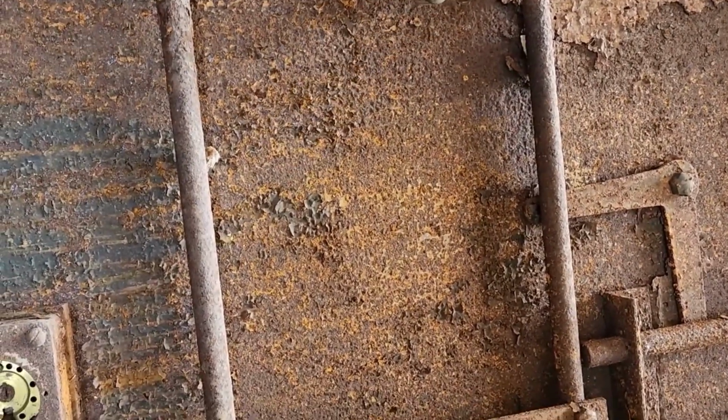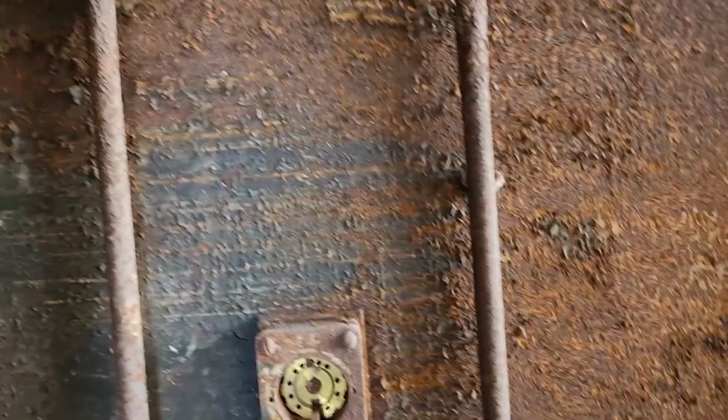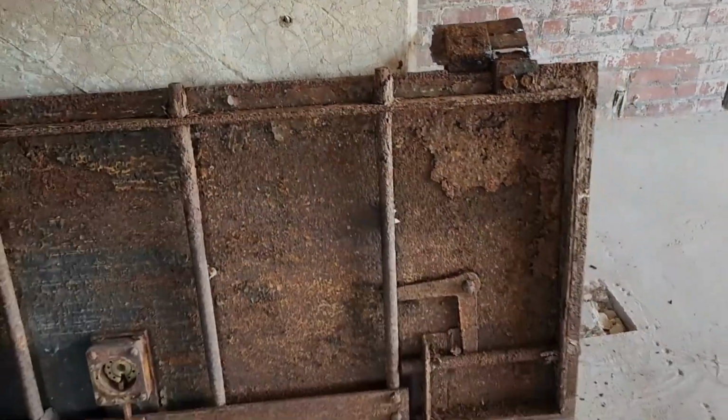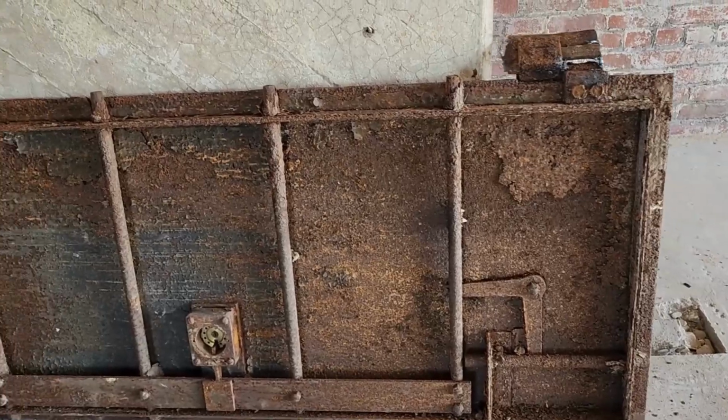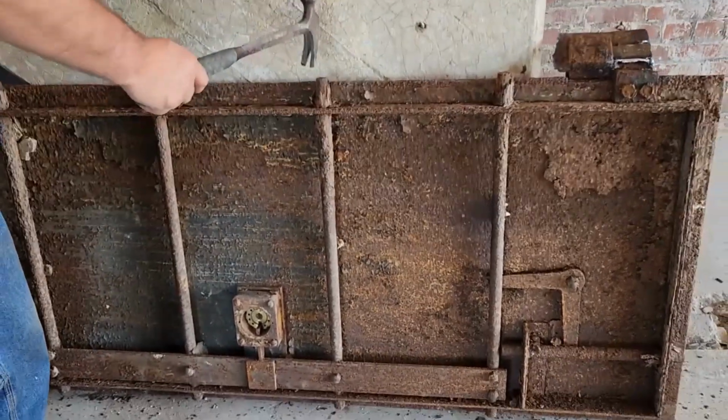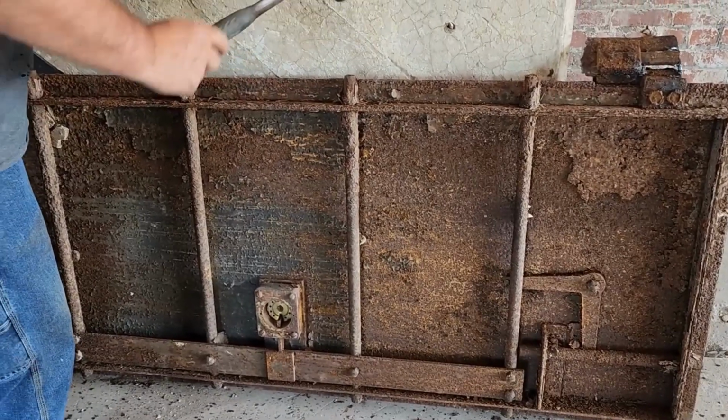Now the 3/16 plate is an 1/8 inch plate. Yeah, and you can do that to the other side as well, and then we'll get even thinner still. And the inch and a half bar stock is now an inch.